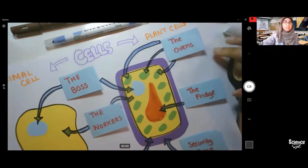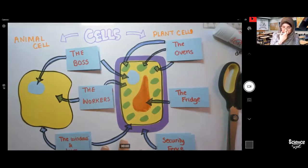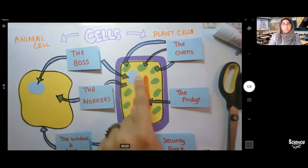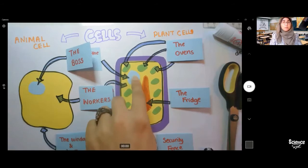Let's just recap what we did before. First week, we looked at animal and plant cells. So let's do a quick recap before we start. Sorry guys, my screen keeps doing weird stuff, so if I pause, it's just because I'm trying to sort it out. Here, this bit is called the nucleus, the boss of the cell. This is what controls the rest of the cell. It's like the boss in an office.